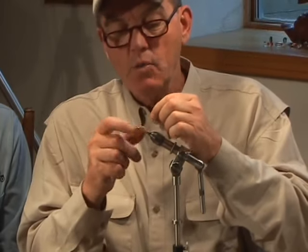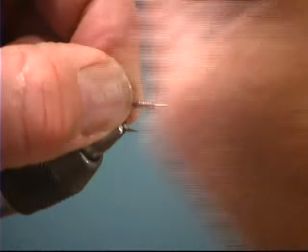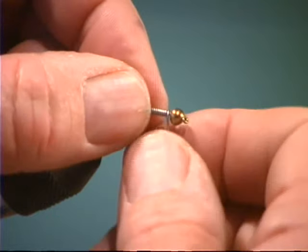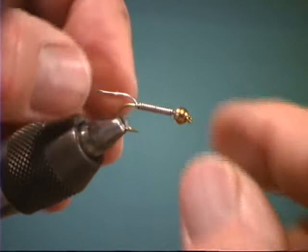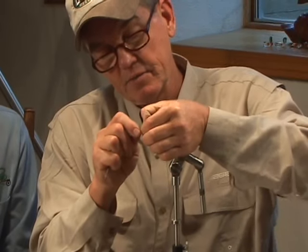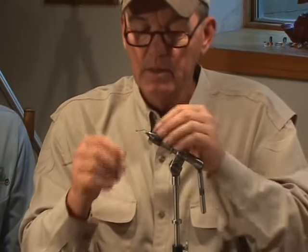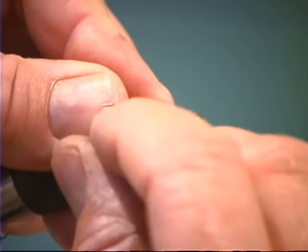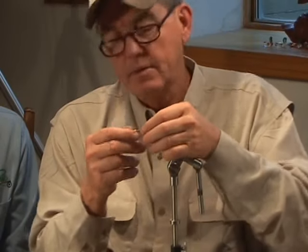Okay. So anyway, we've got a tungsten bead on there. We're gonna crank up some lead. Now you're wrapping back towards you. It's easier to break it off. Yes, it is. And then I just kind of pinch it off with my thumbnail here. So that's why you have that little lead underneath your thumbnail there. That's permanent stain. Yeah, that permanent stain. I've noticed that. That's very handy.